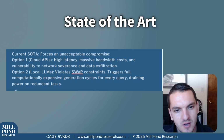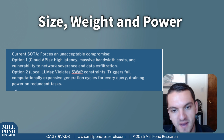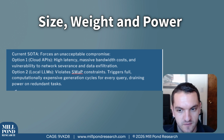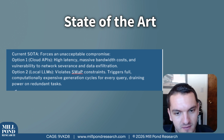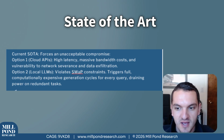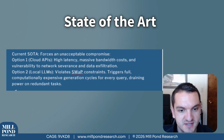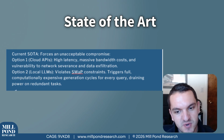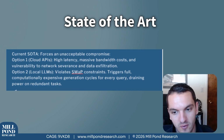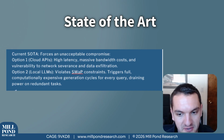Or option 2: deploy massive large language models locally. Here, the limit is size, weight, and power. You can't put a server farm in a Humvee or a submarine. And currently, every time an operator asks an AI question, it triggers a full, computationally expensive generation cycle, even if the operator next to them just asked the same question. This is redundant processing that drains power, consumes bandwidth, and creates unacceptable latency at the tactical edge.